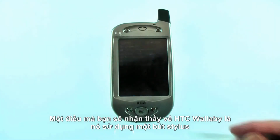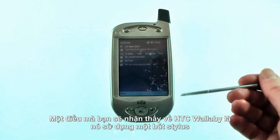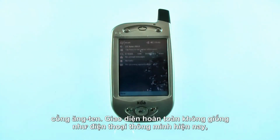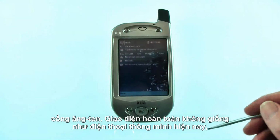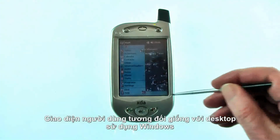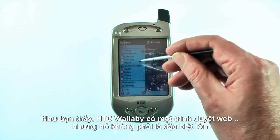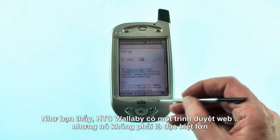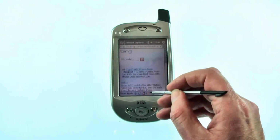One thing you'll notice about it is that it uses a stylus. The stylus goes in the external antenna port, which is rather retro. The interface is quite unlike today's smartphones. It follows very closely the Windows desktop interface. As you can see, it has a web browser, but it's not particularly great.